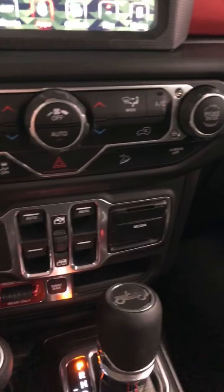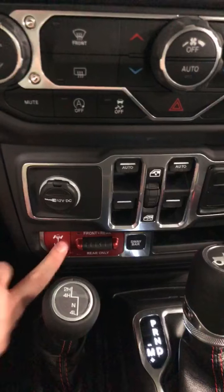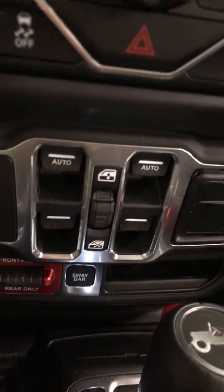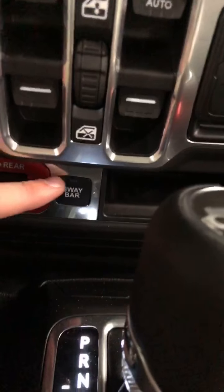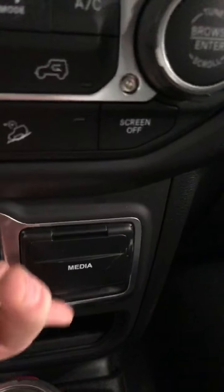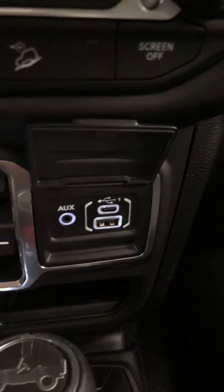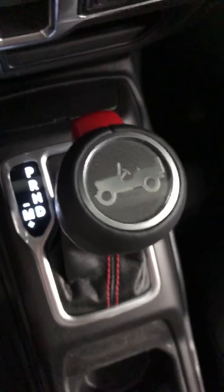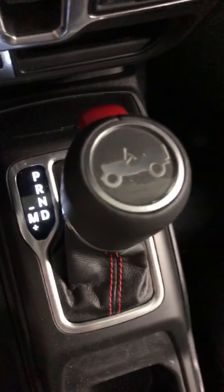Of course, brand new controls for this year. The red accents continue throughout the dash. 12 volt right here. Power windows locks, axle locks and unlocks, sway bar disconnect. And right here we have a USB-C charger and an aux input. Brand new shifter with some heritage to the Jeep Wrangler. 4-wheel drive select.